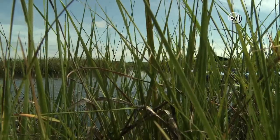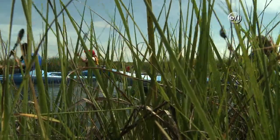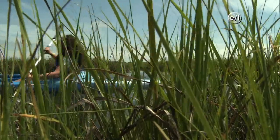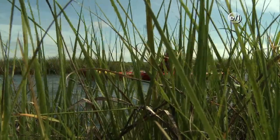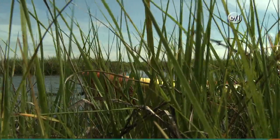Is there anything that humans can do to help reverse the effects of development and help to preserve this ecosystem? Well, so one of the big things is looking at water conservation. Water is a precious resource, and we want to make sure that we're not withdrawing too much from the water table before it comes in.